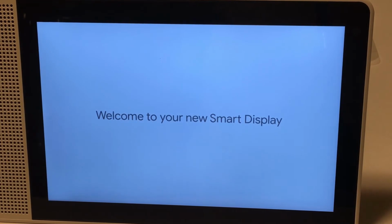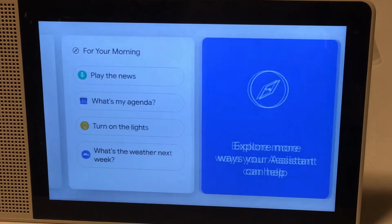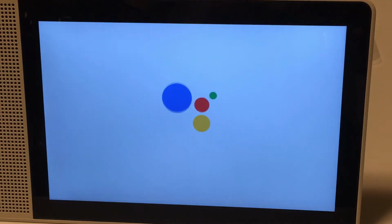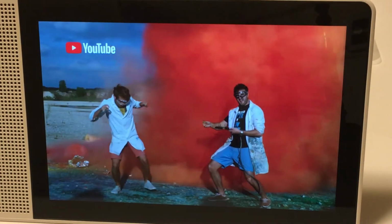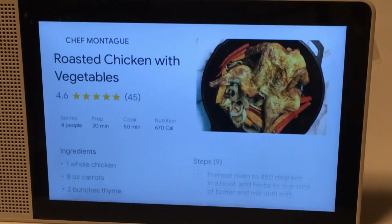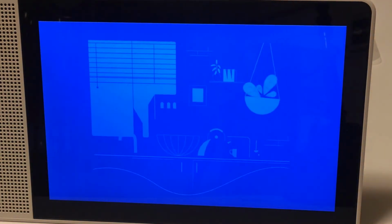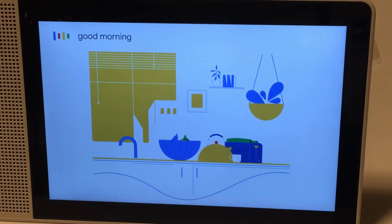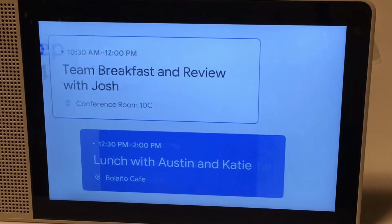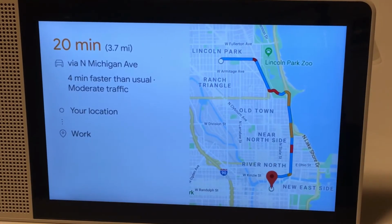Welcome to your new smart display. This is the home screen, where you'll find notifications, reminders, and important information, and learn more about what your Google Assistant can do for you. Say hey Google to get started. You can ask questions, play your favorite music and videos, get step-by-step voice guidance for thousands of recipes, control smart home devices, and more. You can also ask your assistant to complete multiple actions with a single command. This is called a routine. Just say, hey Google, good morning. And your assistant will show you your calendar, the weather, your commute, and whatever else you need to start your day.